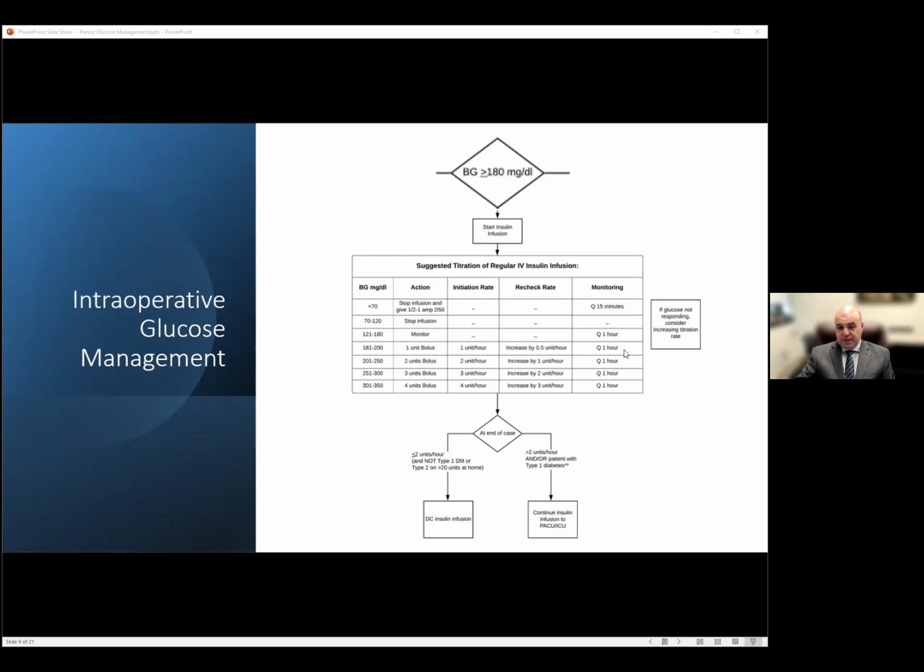And I have to say the protocol here is very, very conservative. This is meant to err on the side of safety, really. And this is just a disclaimer to say, obviously, if glucose is not responding, consider increasing the rate and increasing that titration. But this is really meant to be the minimum starting reference for the insulin infusion.